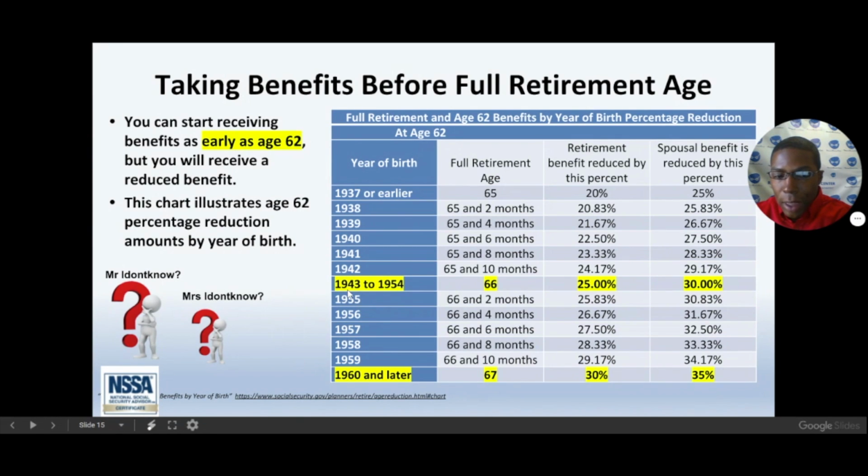If we're just taking a look between the years of 1943 and 1954, if you were born between these years, your full retirement age will be age 66. So if you were to take your benefits early at age 62, you're going to receive a 25% reduction. But it doesn't stop there. If your spouse is eligible off of your record as well, and they're going to be receiving benefits off your record, they're going to get a 30% reduction from that benefit. So you not only reduce your benefit, you're also going to be affecting the spousal benefit as well.